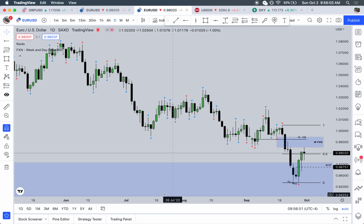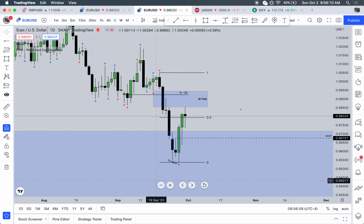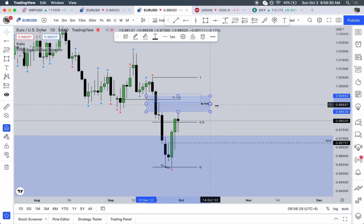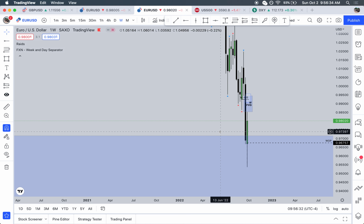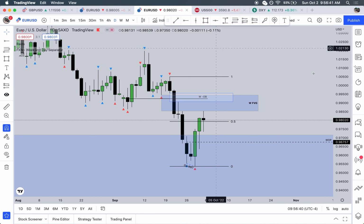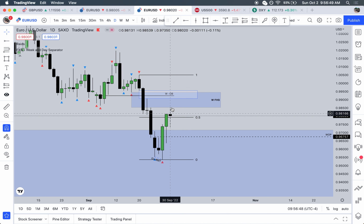So for next week, I'm looking at this range here from this high to this low, and we're in premium of it. And there's a weekly fair value gap here. There's also a daily fair value gap right in here. And then there's also a weekly order block right there. And we also have, obviously, the SMT here. So what makes the most sense to me, or what looks the most probable to happen, is that we're just going to trade up in here and then fall off.